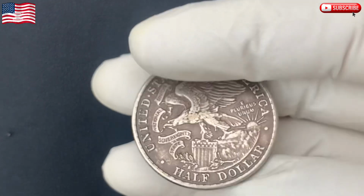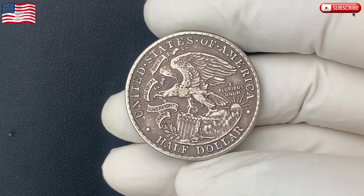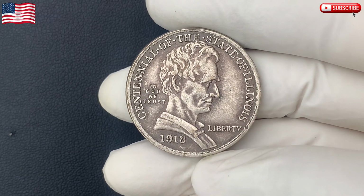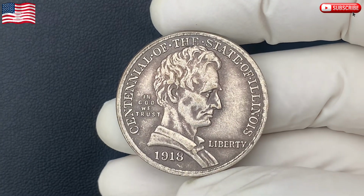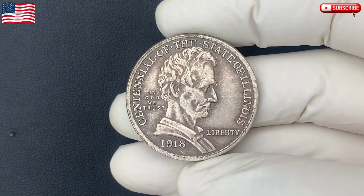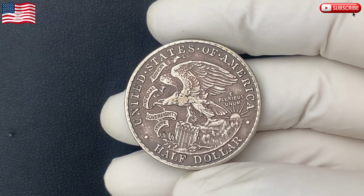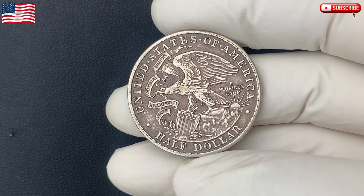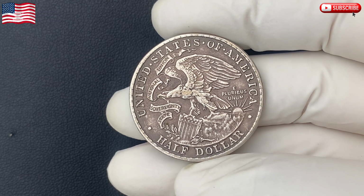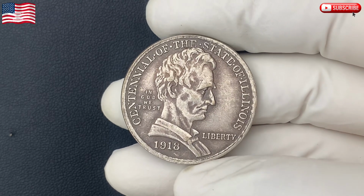This is a reminder that rare coins, especially those from historically significant years like 1918, can hold tremendous value. Even if you've never considered yourself a serious coin collector, it's worth taking a closer look at your old change. A simple half-dollar might just be a treasure in disguise. So, if you have any 1918 Liberty half-dollars lying around, make sure to check them out. Whether you're planning to sell them or just add them to your collection, they could be worth far more than you ever imagined.